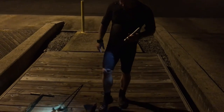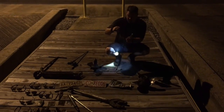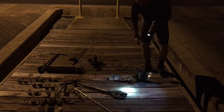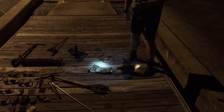Of course, got a 20 to 25 pound anchor here, a couple bungees, one of them umbrella rigs. They tend to be highly expensive here, so nice umbrella rig. One of my other divers found this turbo prop here. Appears to be in good shape. Looks like it just spun off the back of the motor.